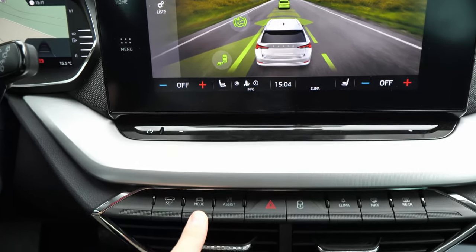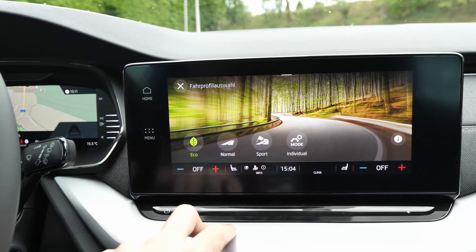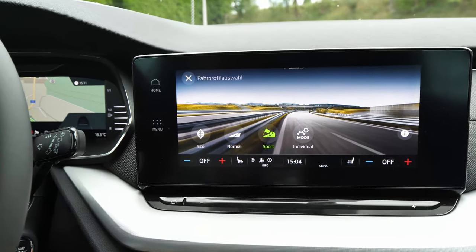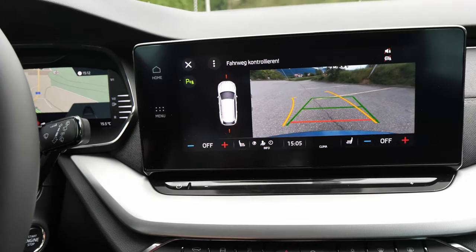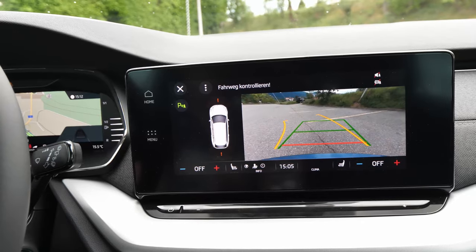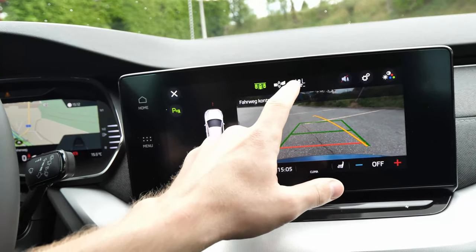Then you go to the modes, change the mode, and you go to eco. We have three driving modes. You can buy this as an option for the car. You go to normal, eco, sport, and individual, so you can drive the way you want it. Then you have the assist right here. The assist is the camera. You have a reverse camera, of course, and then you have also those parking sensors and stuff right here integrated, so you can choose the way you want it.